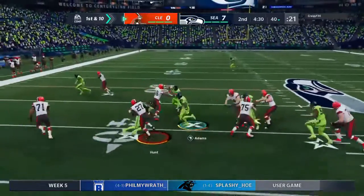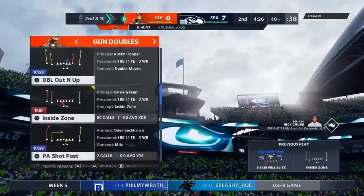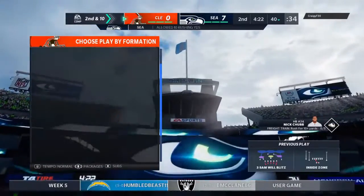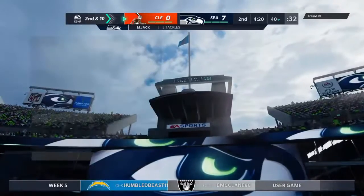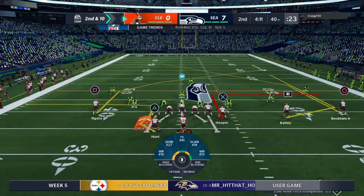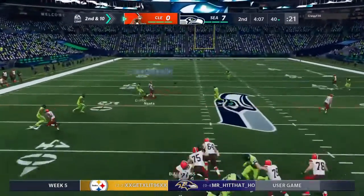To begin the drive, here's a handoff to Hunt. And they're going to stop him right at the line of scrimmage. Just no cutback lane to be found whatsoever. 2nd and 10. He has elite instincts from his linebacker spot. He's able to diagnose the run and flies in like a missile to stop that one behind the line of scrimmage.